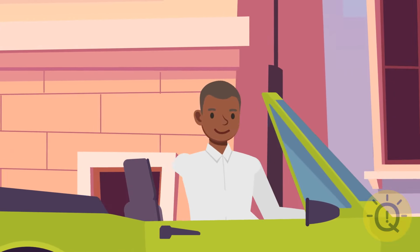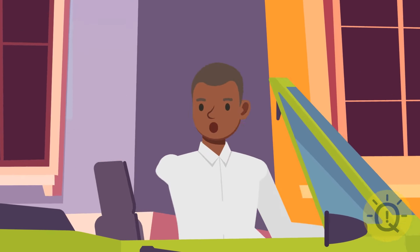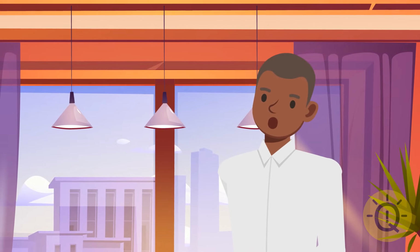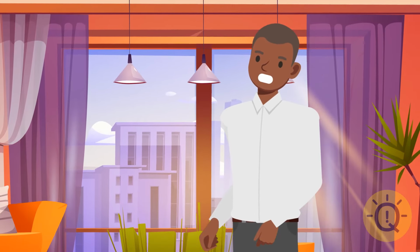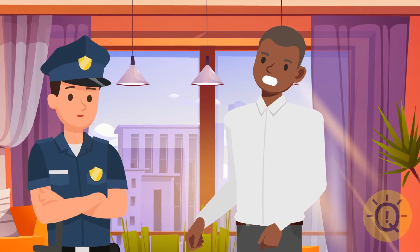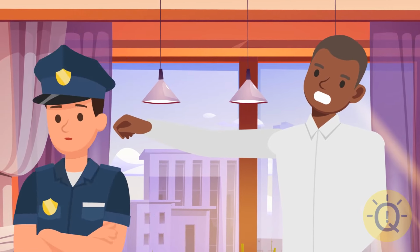Stephen was driving to work when he realized he had left a folder with important documents at home. It was about 9 a.m. when he entered his house and saw a man leaving through the back door and running to a red car. Stephen called the police and told them about what had happened. Police officers didn't waste time and went to look for the criminal.